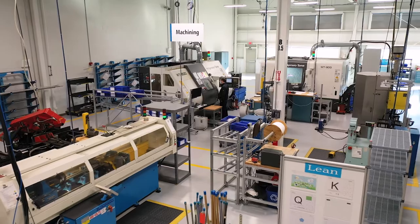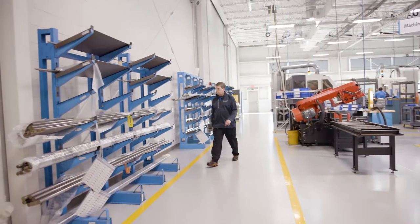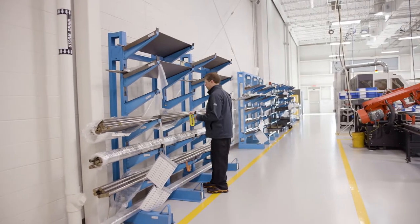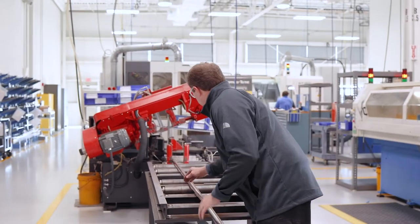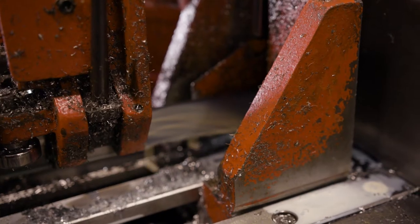Production begins in the machine shop. High-end CNC equipment enables quick and precise machining of thermowells in various different metals. We utilize various production techniques to make sure we deliver the best results to our customers.